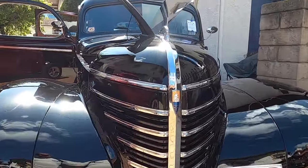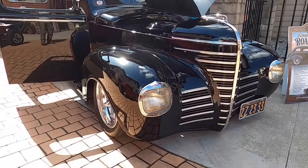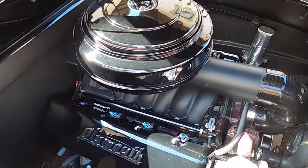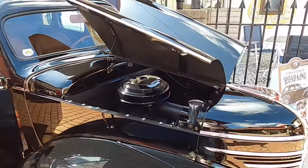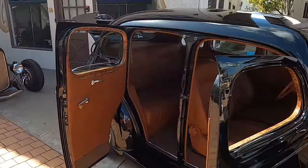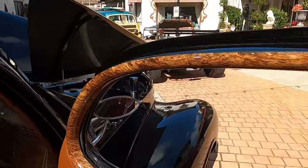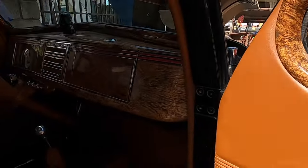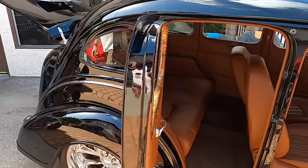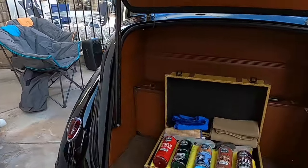1939 Road King Plymouth. I think it's an LS engine with Plymouth covers over the coils. Nice interior, beautifully done. I do like the faux wood treatment on the doors and the dashboard. I'm not sure if that's a wrap or if it was painted, but well executed, looks good. Here's the trunk with the products.